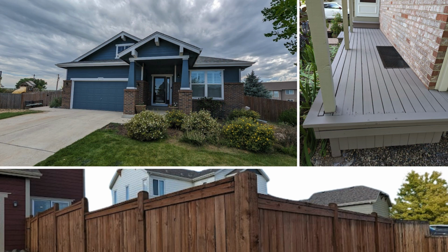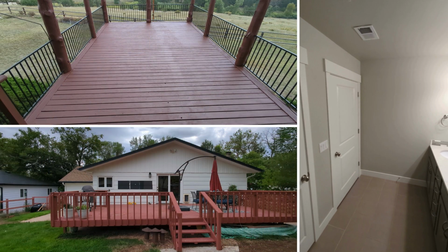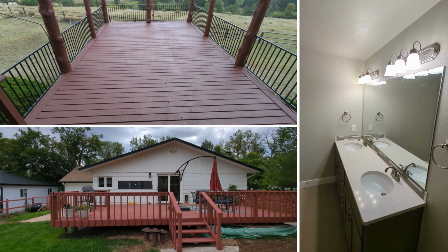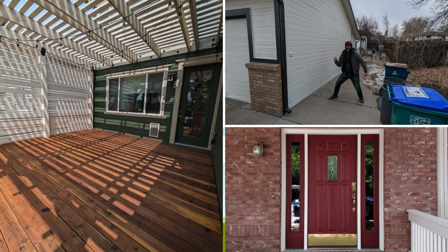Our expertise doesn't stop at painting. We also stain decks and fences, adding durability and style to your outdoor spaces. Deck and fence staining protects your wood from weathering and gives it a fresh, natural look. Our process is simple but thorough, starting with pressure washing to clean away dirt, grime, and any chipped paint.